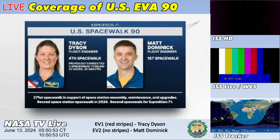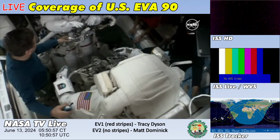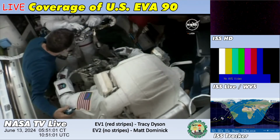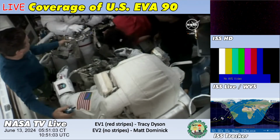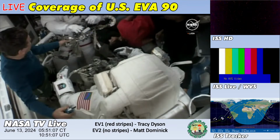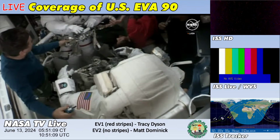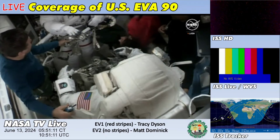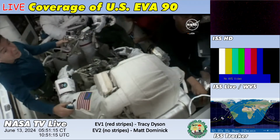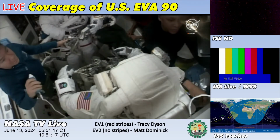Once we get outside the hatch, we will also see their helmet cameras turn on. You'll be able to identify between the 2 because Tracy's helmet camera number is 20 and Matt's is number 16. Again, the astronauts continue to conduct the ISLE or in-suit light exercise protocol. This is a slow way to exercise and purge nitrogen from their blood.